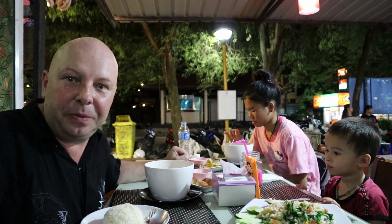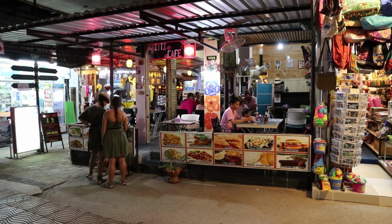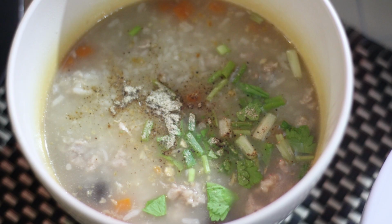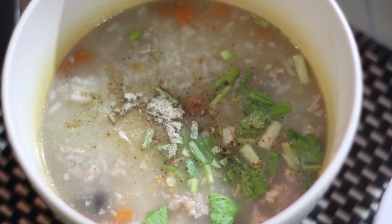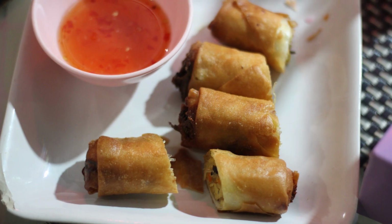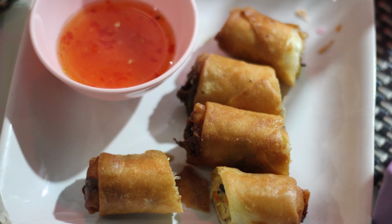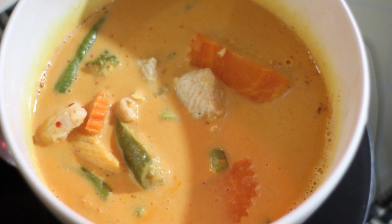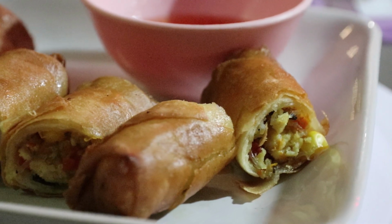Well, we found some food. This is Sitti Cafe, and we got ourselves a pretty good spread. One got chicken satay, and also she got a rice soup, khao tong. We got some Thai style spring rolls. Ananda got a fried rice, and I got a red pork curry. Everything looks really good as always here.